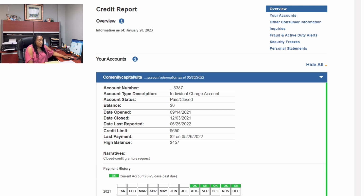Okay, so first things first here on the actual credit report, what we're seeing here are accounts. And as you can see, it looks much like any other credit report that you will see. So you have the account name, the account number, the account type, the status, the balance, the date open, date closed, date last reported, credit limit, last payment, high balance. You even have the comments there, remarks or whatever. And you also have the grid here that shows how the consumer has been making their payments. So this is like a legit credit report, right?